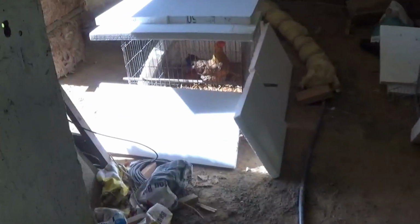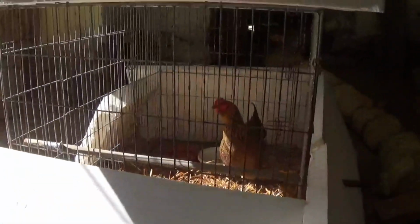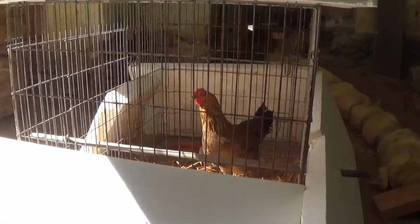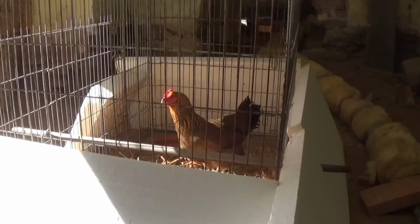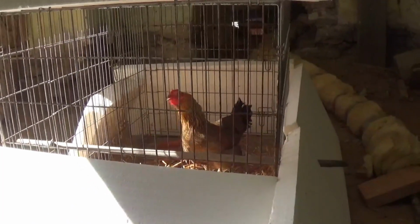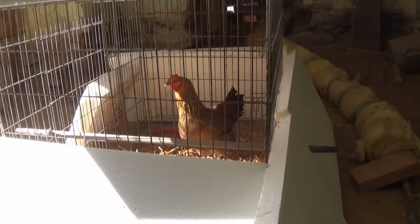The chicken you heard is doing really well. So we will wait a few days, and maybe with Easter we eat it. No, we don't eat it. We put it back with the other chickens outside. So let's hope she will be fine.